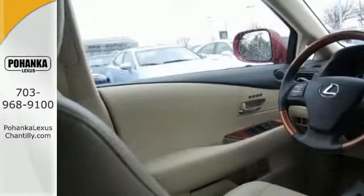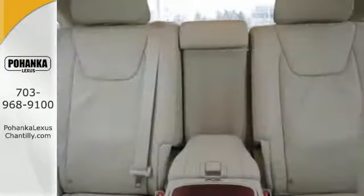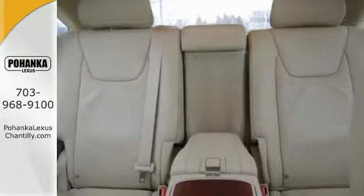There are no other SUVs that blend style, safety, performance, and elegance into one package like this stunning RX 350.